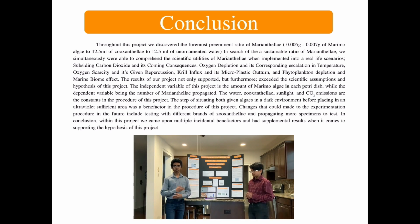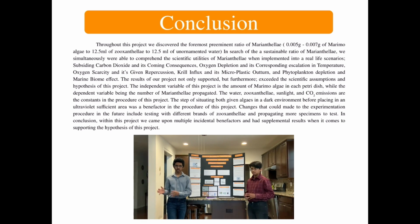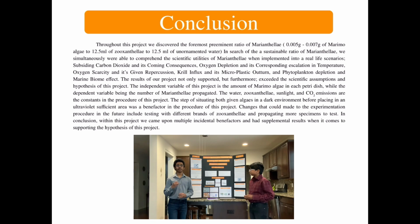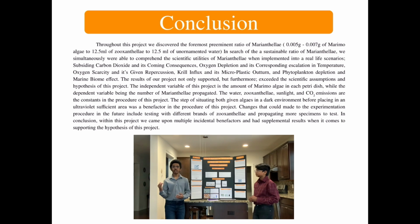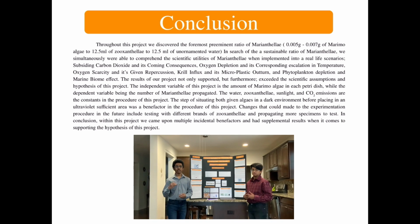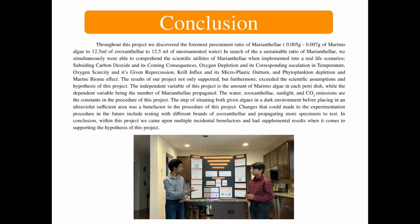And the benefactor, we think, of our project was setting the petri dishes in a dark environment before bringing them out into a UV light rich environment so that they could begin cytokinesis. If we were to do this project again, we would increase the amount of samples as well as the amount of propagation time so that we could get more accurate results. Tarun, I'll continue with the applications.